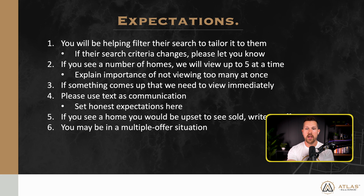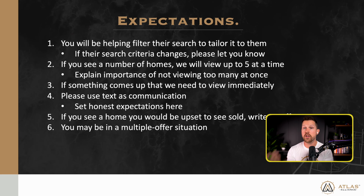Pre-frame those expectations so they don't think you're a glorified Uber driver just driving them around for free all day long and showing every property under the sun. Set the expectation. That gives you control, that makes you look like the authority, and that gives you the look of a professional, like you've done it before and like you have expectations of yourself and your standards of the quality of service you provide.